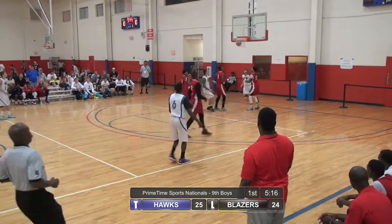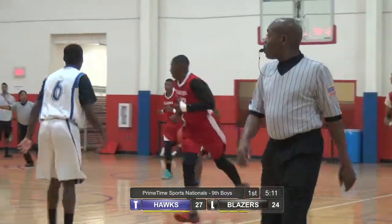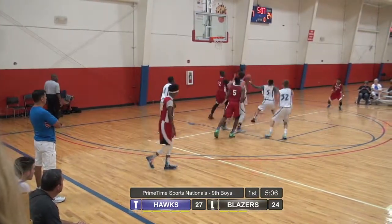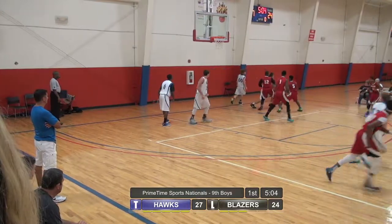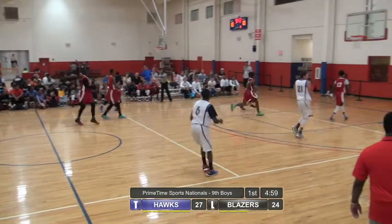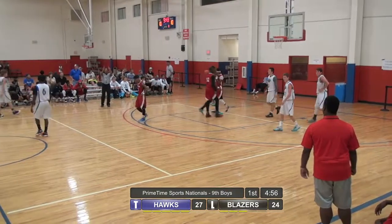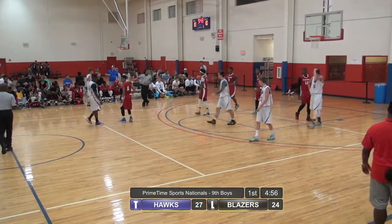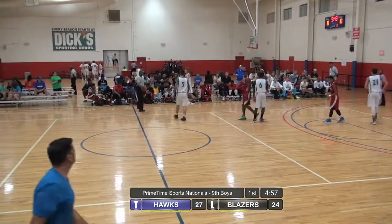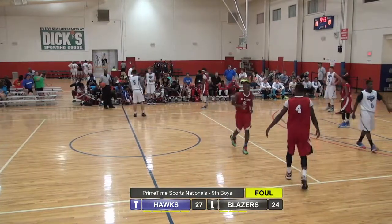Wilson's going to push the floor. Got past Seward and a nice lay-in from Wilson. Pull up from just one step inside the arc that wouldn't go down for Malik Jackson. Fielden splitting two defenders. And it's going to be a reach-in foul. Foul charge to Stewart. That's his second personal and the fifth team foul.